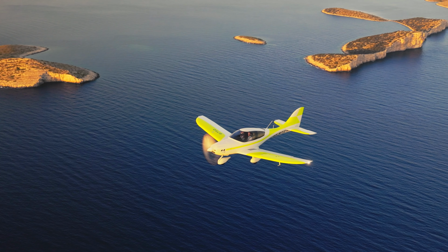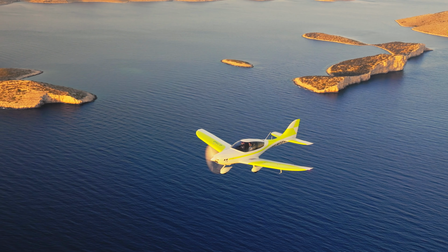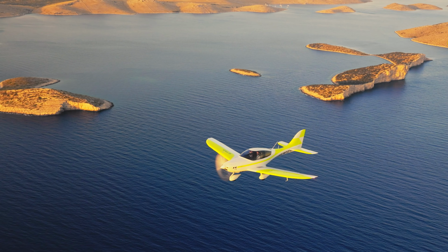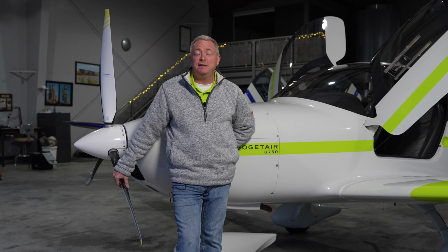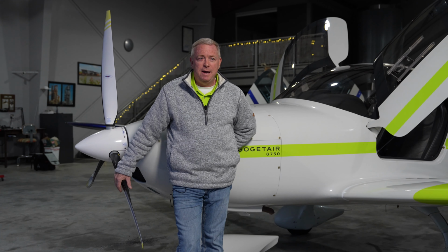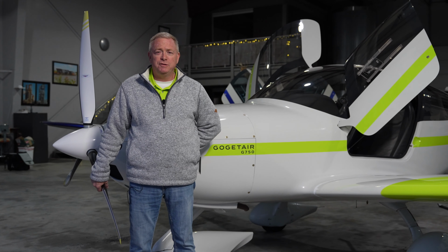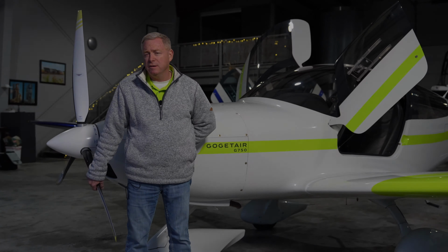This is Go Get Air G750. Ran into the guys at Scissortail Aerosport up at Oshkosh last year, and they had this aircraft in their display. Started asking a lot of questions about it. Sleek little airplane. I already own 2 airplanes, both Cessna products, and I was looking for something a little bit different.